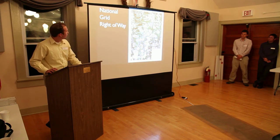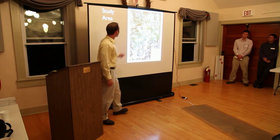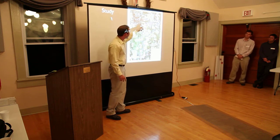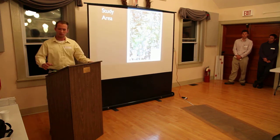So, kind of tough to see. Can you point that out? Oh, sure. Okay. Everybody who can see, just point this out. This is the National Grid right-of-way trail here. It's about 5 miles long, and the Kinderhook Creek Trail, the blue trail over here. Wish I had my laser pointer, but I don't have that.